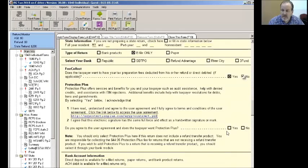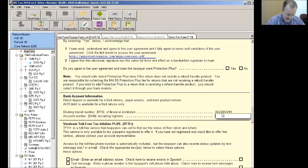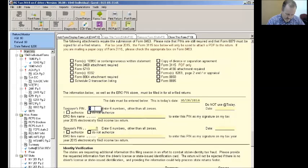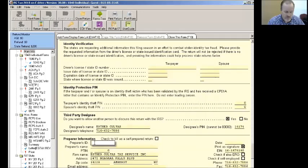They're not doing the fee collect. We got some bank information here. Let's see, they got PIN numbers because they're electronically filing it. And his wife picked a PIN number. PIN numbers, you know, aren't unique in any way. They're just kind of their electronic signature.